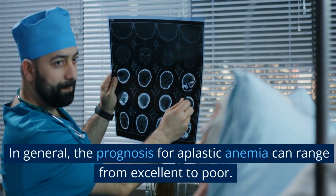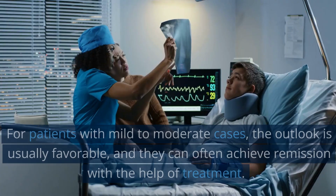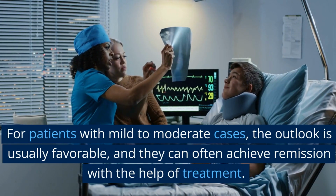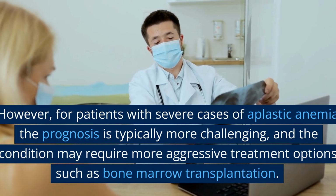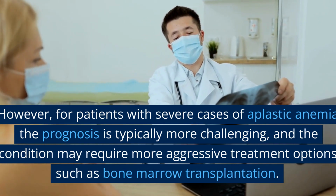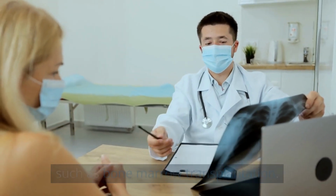In general, the prognosis for aplastic anemia can range from excellent to poor. For patients with mild to moderate cases, the outlook is usually favorable, and they can often achieve remission with the help of treatment. However, for patients with severe cases of aplastic anemia, the prognosis is typically more challenging, and the condition may require more aggressive treatment options, such as bone marrow transplantation.